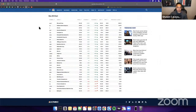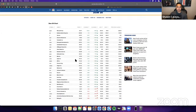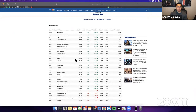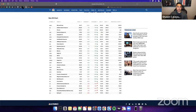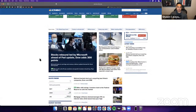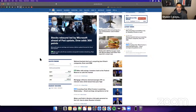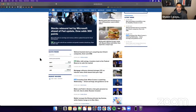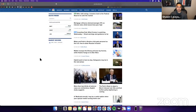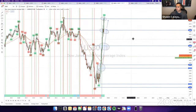Looking over at the fundamentals right now, this is currently, for the most part, all green. Microsoft is definitely carrying US 30 on its back right now. Other than that, let's see if there's anything else that I'm missing here. Nothing else here, guys. So yeah, huge push, and it went exactly to where we anticipated.